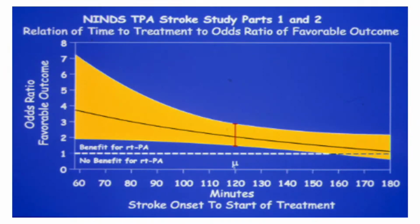This is an old-fashioned slide that I love because it's taken from the original slide deck of the original NINDS trial that I showed you that recommended TPA was a safe and effective treatment. But what it's showing us on the vertical axis is the likelihood of a good outcome, and on the horizontal axis it shows us time. And what it shows us is those patients treated early do much better than patients that are treated later.